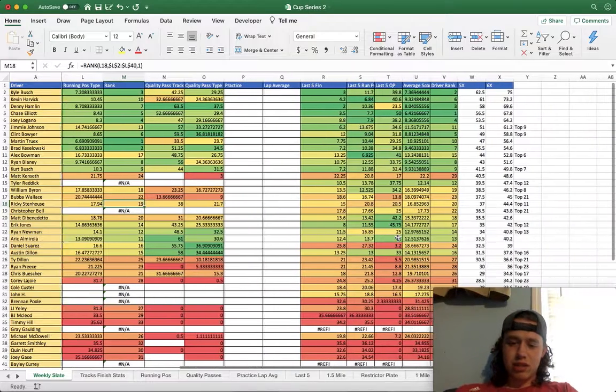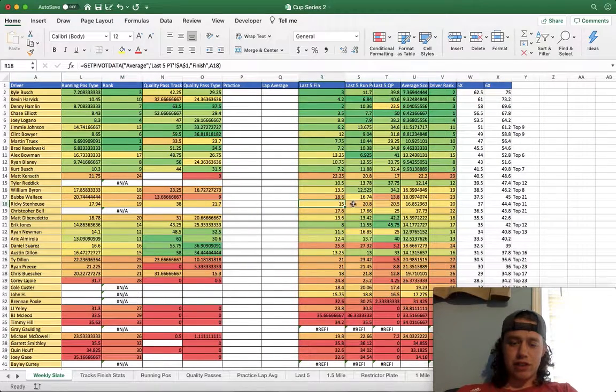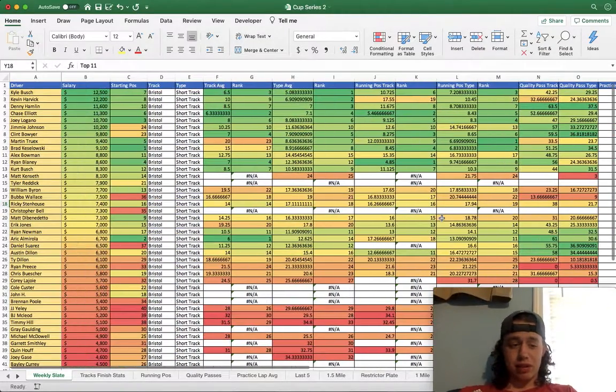Ricky Stenhouse coming in this race has been solid. Nothing too great. Average finish of 15th. Average running position of 20.8 and 20.5 quality passes. To pay out the salary, Ricky Stenhouse needs a top 11, though. And do we really think Ricky Stenhouse is going to put up back-to-back top 10 finishes? I'm not really thinking so.